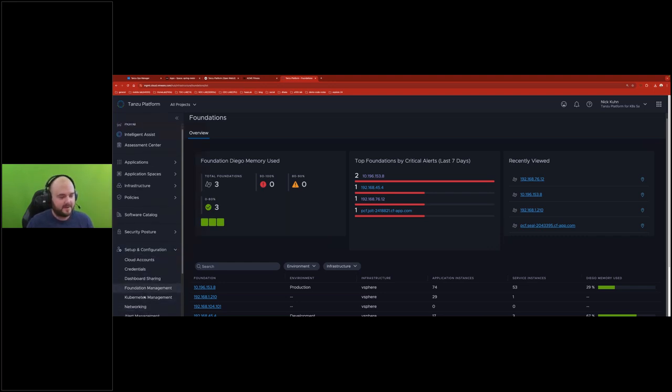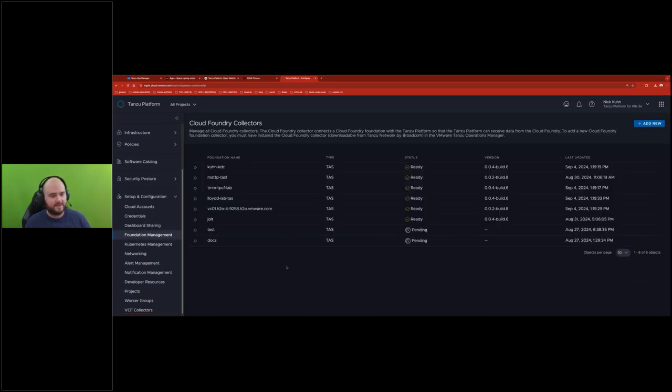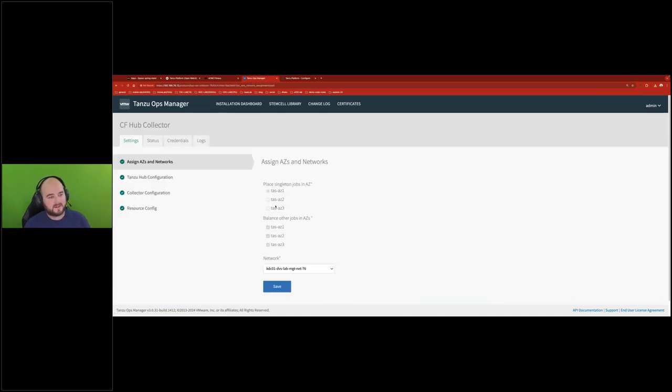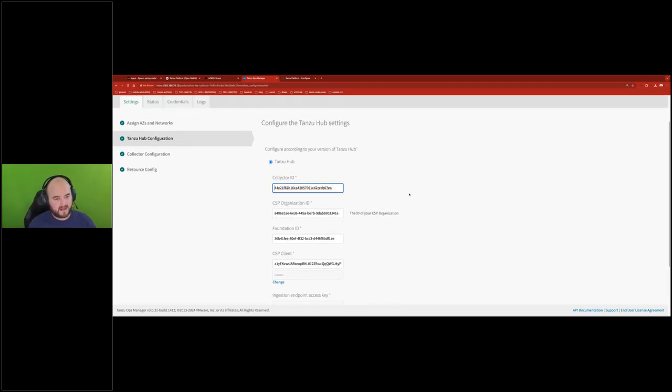Okay, perfect. First and foremost, we can go to foundation management and add multiple foundations to get wired up. Behind the scenes, you install the CF Hub Collector on each foundation and wire that up with some credentials. If we drill into the Tanzu Hub configuration, this tells where to send metrics and how to register to Tanzu platform. Then all those metrics start getting sent up to the Tanzu Hub.